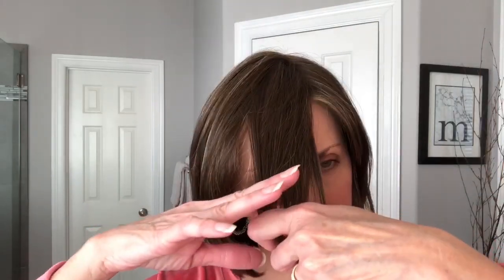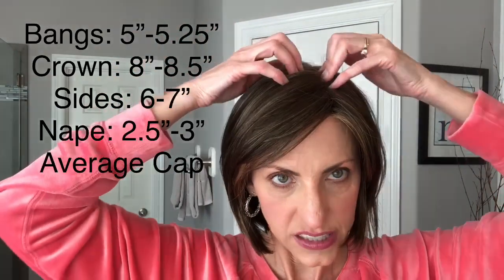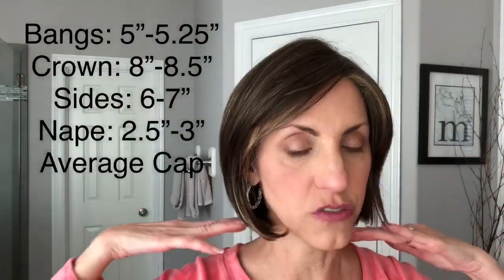There's bang on both sides here of that left side mono part, and they are 5 to 5.25 inches right now. So you would want to shorten them unless you just have a very long forehead. But they would be very easy to just shorten, and you could cut a bang across the front. So her other measurements are, she is 8 to 8.5 inches from the crown.